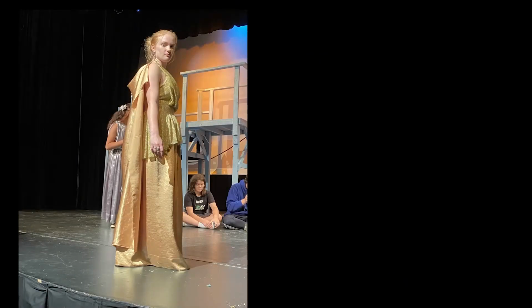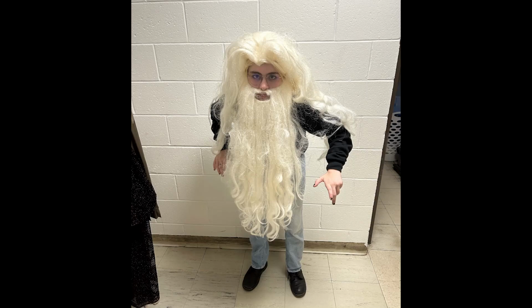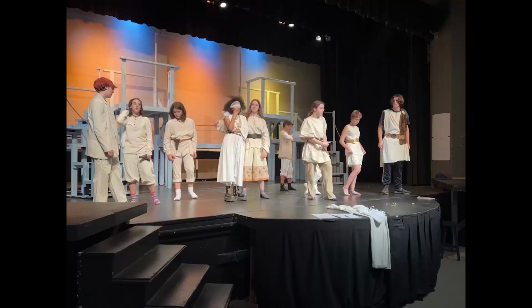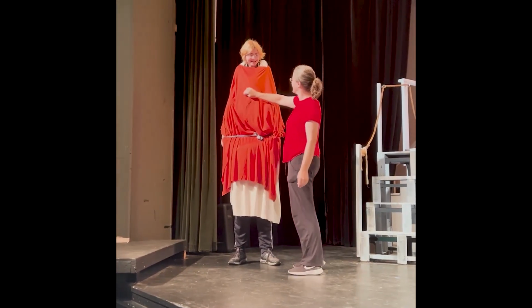The thing that I most enjoy about costume design is how you can really portray the essence of a character with just a single look. So lucky to have these volunteer moms that help out. They have a really hard job getting all the costumes to work together and building off of one another, and they do it really well.